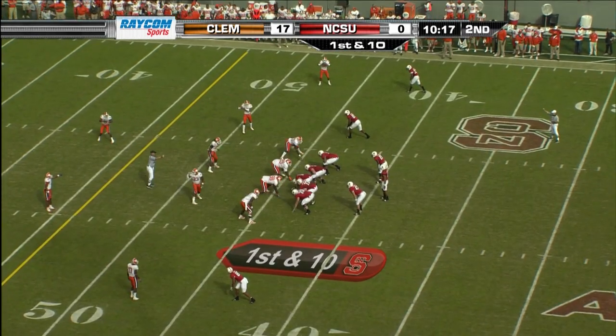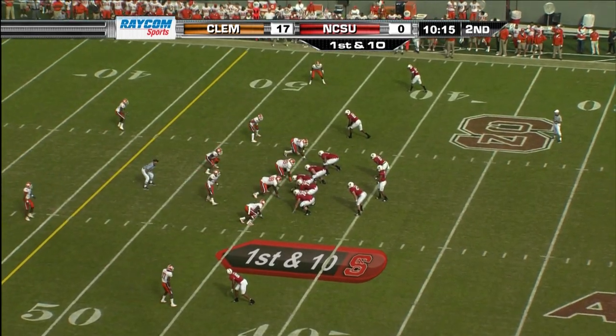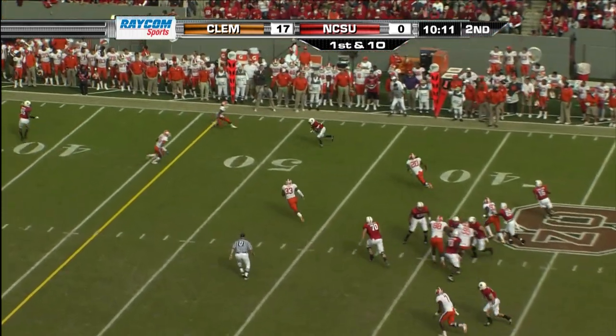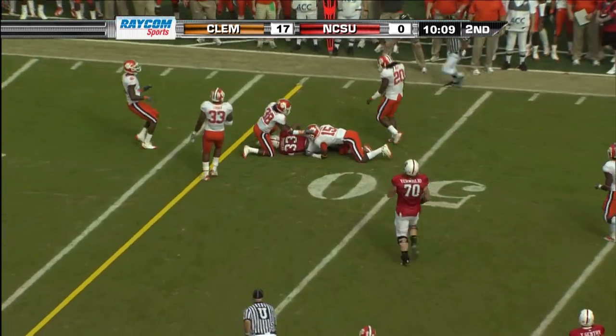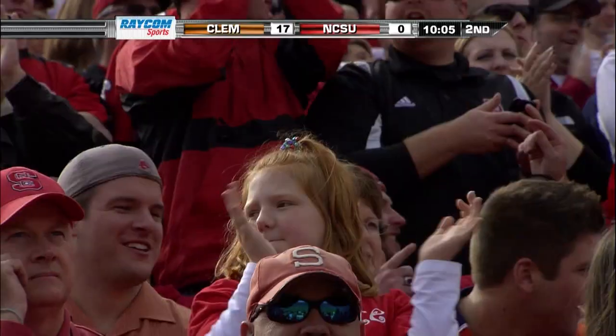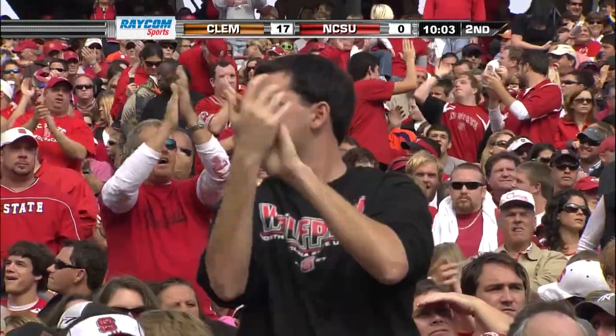So new life for NC State. First down. Wilson rolls right. There's his first completion. Let's see if it gets him going. It's got to. Catch made by Paul George. Gain of 9.